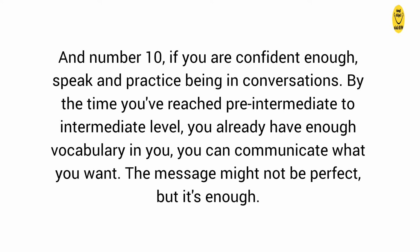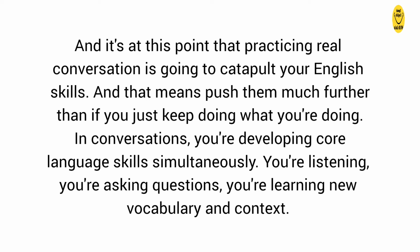By the time you've reached pre-intermediate to intermediate level, you already have enough vocabulary in you. You can communicate what you want. The message might not be perfect, but it's enough. And it's at this point that practicing real conversation is going to catapult your English skills. And that means push them much further than if you just keep doing what you're doing.